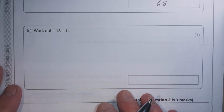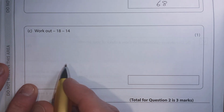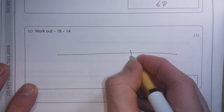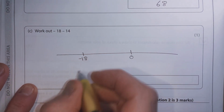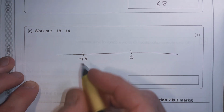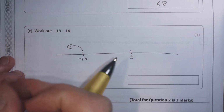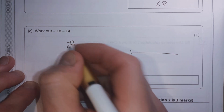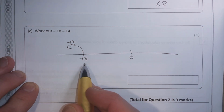Okay, part C down here. Work out minus 18 minus 14. So let's imagine we've got a number line here. If that's 0, well, minus 18 is going to be somewhere down here. And then minus, so we're subtracting 14 from it. So that means we want to go down this way, because subtracting we're going to go to the left. And we're going to go that way by 14. So it's going to be 14 more negative than 18.